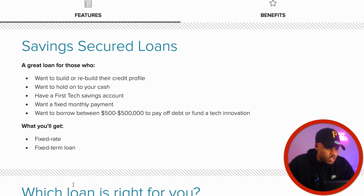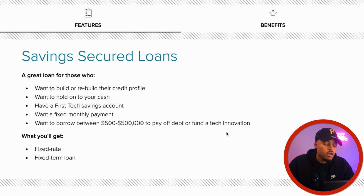So what you see right here with the secure savings loan is a great loan for those who want to, again, build or rebuild their credit profile, want to hold on to your cash, have a First Tech savings account, want a fixed monthly payment, want to borrow between $500 to $500,000 to pay off debt or fund a tech innovation. Because of course, the name is First Tech. So if you're in tech, this is one of the perfect places to be.